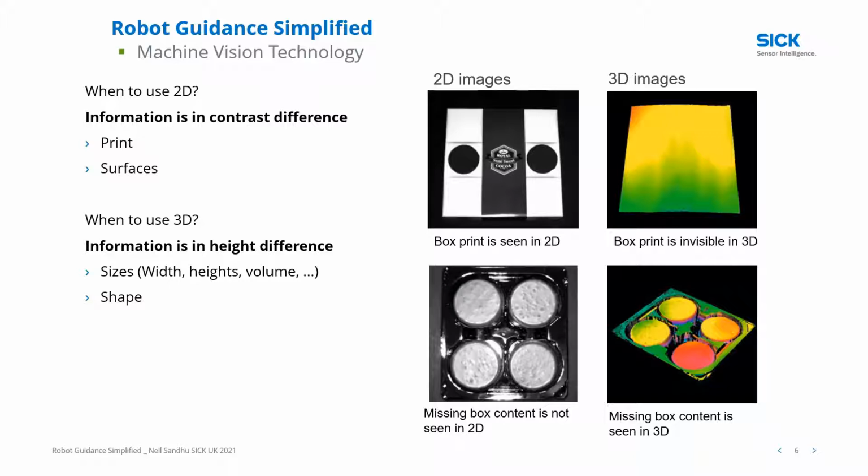But if we look at the 2 right-hand images based on 3D, 3D is really about acquiring the height information, the height data. So when we take a 3-dimensionally based image from the same 2 standpoints, you see that the surface detail is more displayed on the top right image in terms of the top of the packaging.